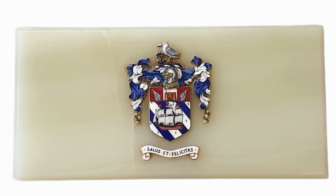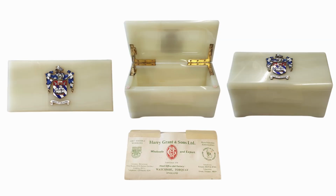Once the glue has set and gone off, I am now able to rub back the excess glue and get it ready for finishing. Here is the assembled and finished box.